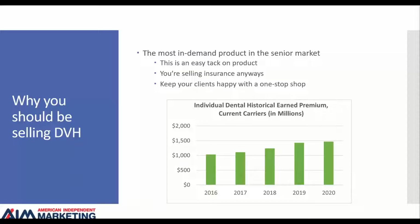Secondly, and probably the most important, is that dental vision coverage is the most in-demand product in the senior market. This isn't just some fancy tagline to grab your attention, it's facts. For all the reasons we have already discussed and more, dental vision is a fantastic companion piece to any type of insurance. It covers expenses that Medicare does not and can be sold separately or with a number of other great products for a cheap premium.